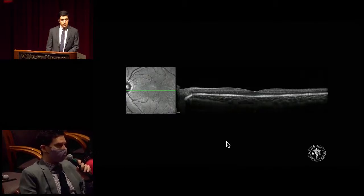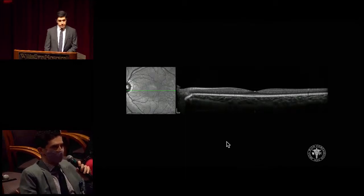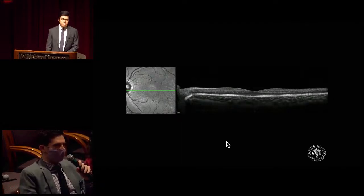Sickle cell is known to cause peripheral vascular changes, especially in young individuals. I'd like to know maybe a little more about his racial background, family history of sickle disease or sickle trait. These multifocal pigmented changes, possibly with a thickened choroid, CSR, again, would be something that you could at least think of.